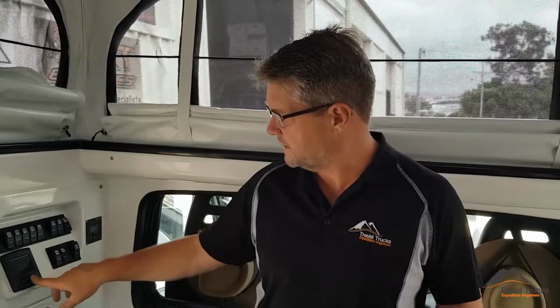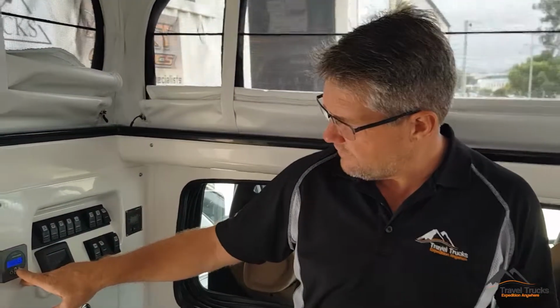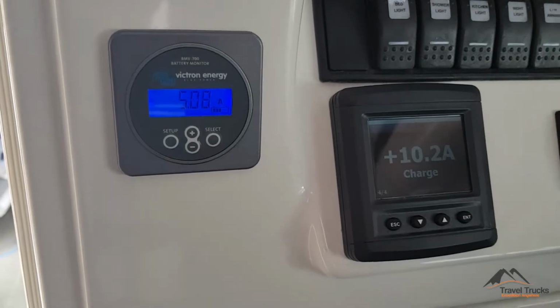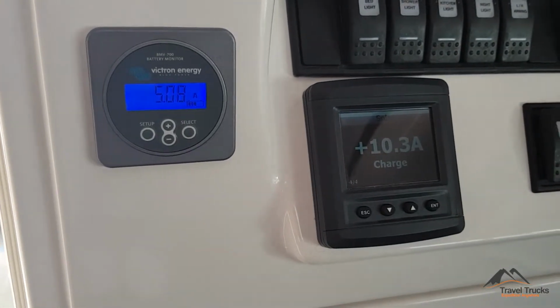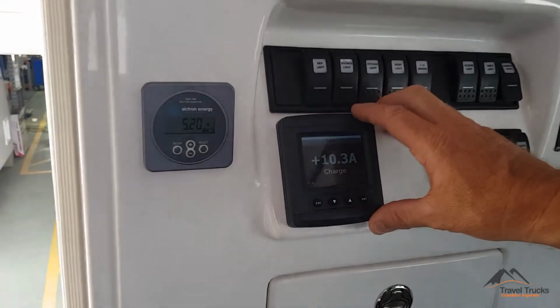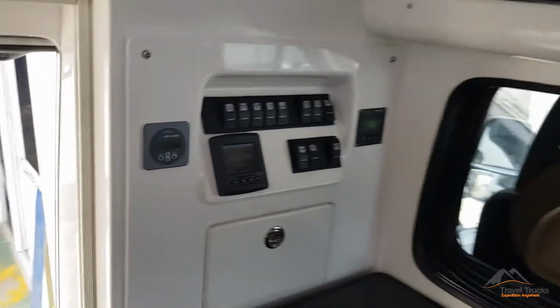When it comes to solar, you've got your true values and your net values. Your true value in this circumstance is when our solar panels are putting out 10 amps. We've got 5 amps going into the battery, so we're losing 5 amps somewhere. That's because our fridge is cycled on. So our true is our 10, our net is our 5, because the fridge is using 5.